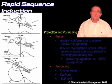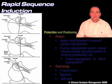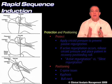In fact, if you're one of those people that every time you look in the airway you see a Cormack and Lehane 3 or 4, I would suggest to you that probably your issue is head positioning. If we can get the head in that true sniffing position, it dramatically increases the chances of intubation, because as you recall from the graphic there, it helps to line up our 3 axes.